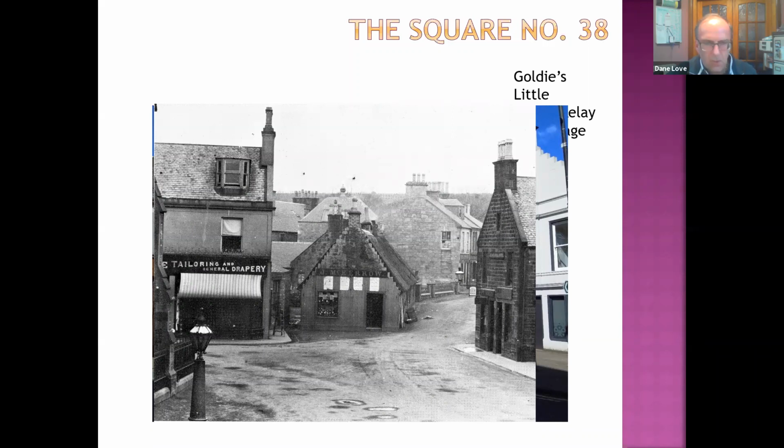Now, that wee building there was demolished in 1903, and that was when they built the new row of shops that went from Goldie's right along to the double-storey building you can see at the back end at the bottom of that hill there.